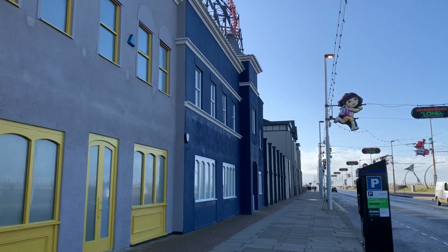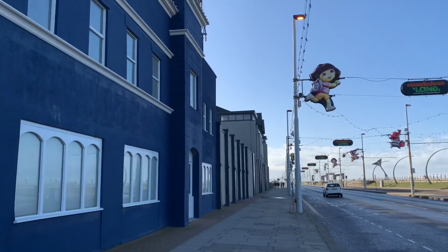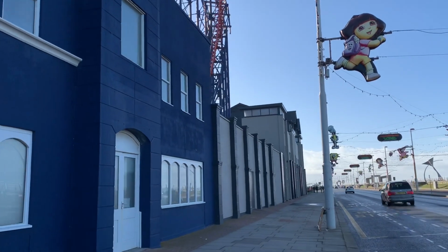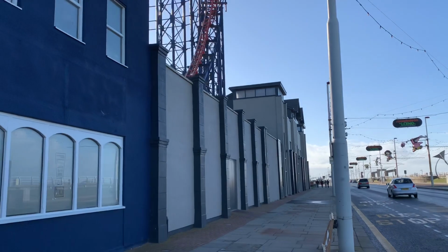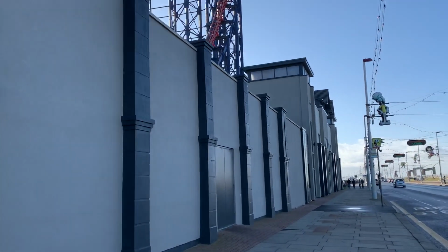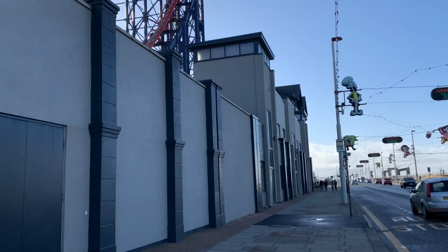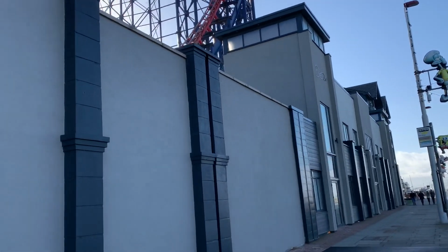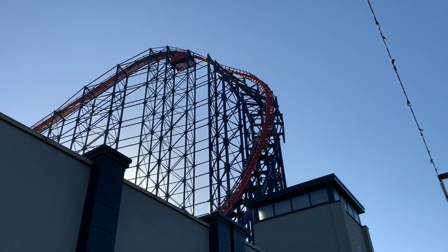So this that we're coming up to is where the Star Inn was, and the Star Inn was a pub. We went in it a few times for various different business meetings. A really nice building actually. It's a shame that things have got to move on and things have changed. So now we're coming up to the Boulevard Hotel, which is the new one. So this area here at the back of this has been cleared. Here's another shot of the big one.